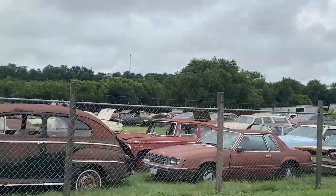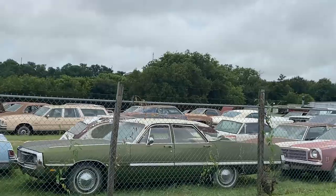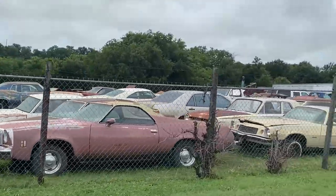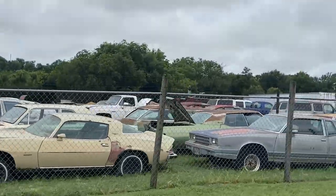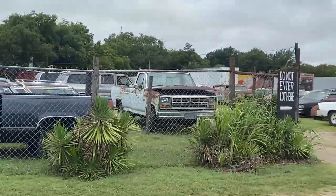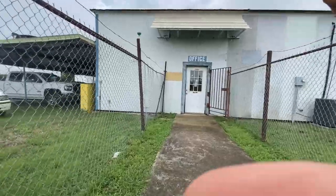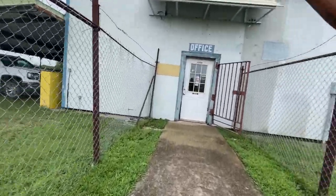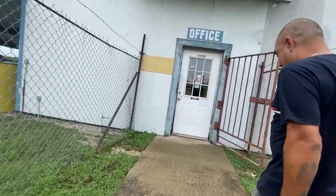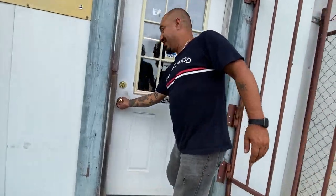Pull up here to the shop, talk to the guys. I've heard their prices are real high on stuff. Sorry about all the shaking in this road. It was real bumpy. Let's pull up. I'm here to get parts myself.